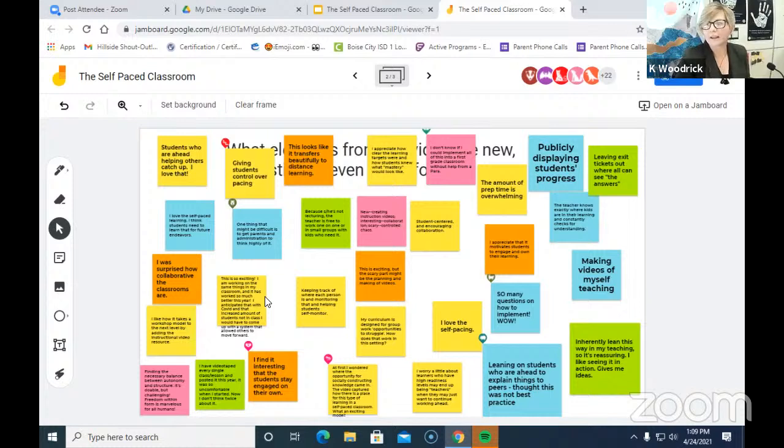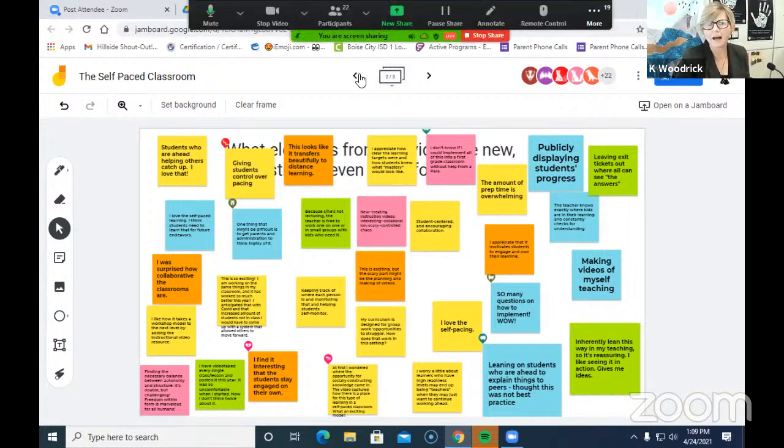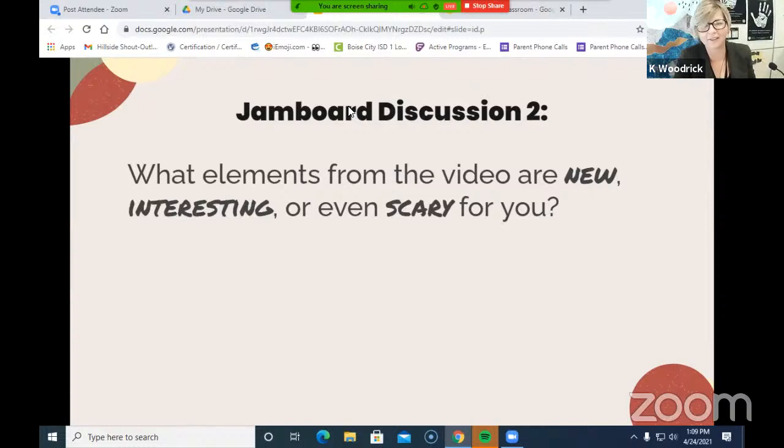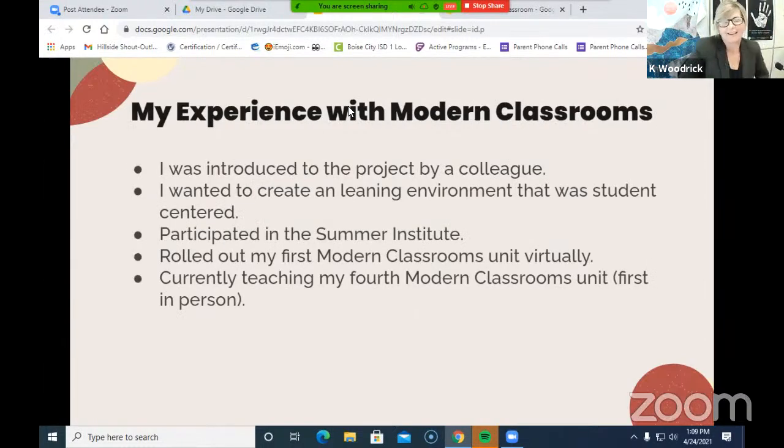Well, my hope is that I can at least acknowledge some of these fears and excitements that you might have. So if we go back to the presentation, my experience with this, again, this is year 2 of doing it. I started it a little bit last year, but then we went remote, obviously. I was introduced to it by a colleague who I had been doing project-based learning with. She is a history teacher, I'm an English teacher, and at our school we had done some cross-curricular project-based work together, and she was like, you gotta see this. If we could do this, this would be everything.